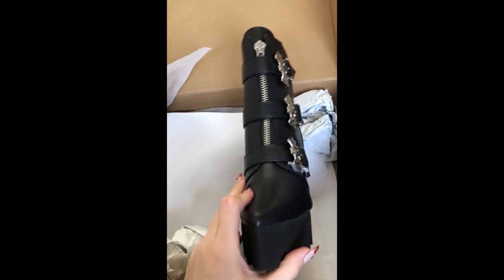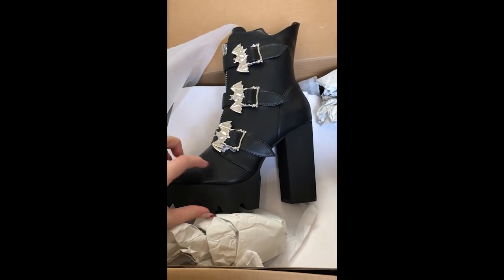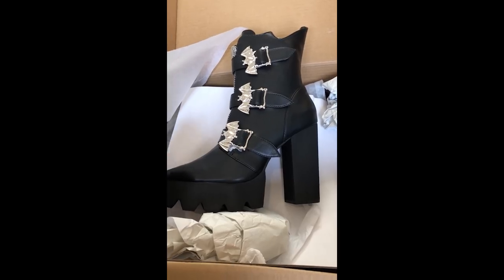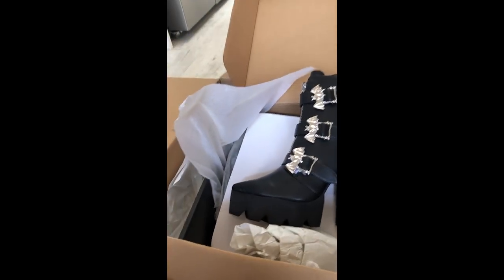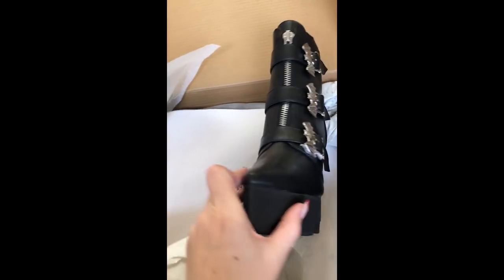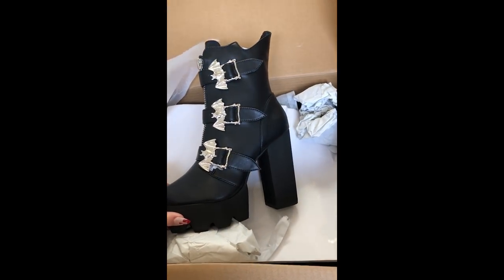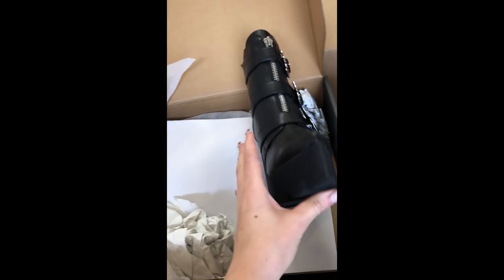Oh, holy shit. Whoa. So it's just saying normally wedges have a round toe and I prefer pointy. Can I put this in the bin? Of course you can. Okay. Because pointy toe is more witchy. Damn. So these are by Widow from DollsKill.